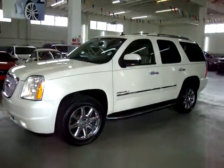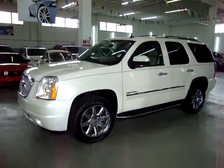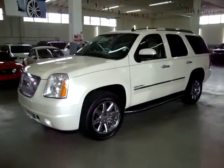Out for sale now at Vehiclemax. We have a beautiful 2009 GMC Yukon Denali, all-wheel drive, short wheelbase. Short wheelbase means it's not the long one, it's not the XL. With only 28,000 miles, still under the manufacturer's warranty.